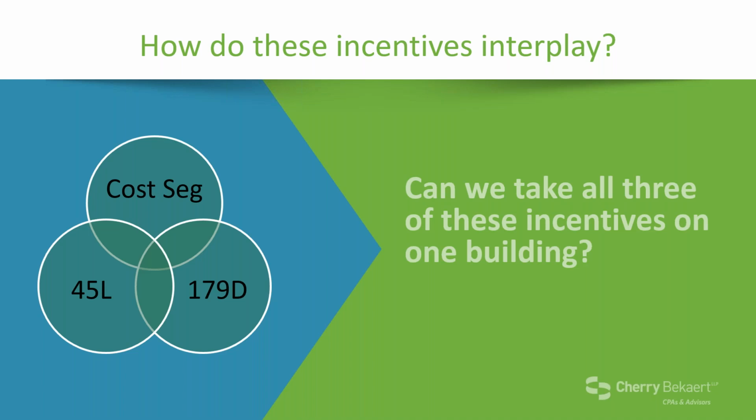So how do these incentives interplay? And can we take all 3 incentives on the same building? But before we get to that, let's recap our choices. Cost segregation is an acceleration of a deduction and allows immediate expensing of a portion of the total building's cost in lieu of depreciation. It's a time value of money play and puts cash back into the pockets of the building's owner in the form of tax savings.